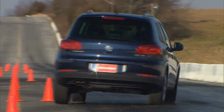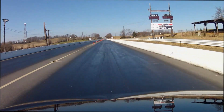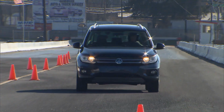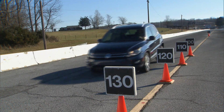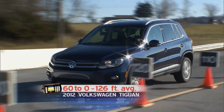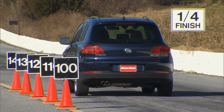Up front, there's a fully independent strut-type suspension, and in the rear, there's a multi-link setup. Even when speeds get ratcheted up to sports sedan territory, the Tiguan stays plenty stable, inspiring much confidence, though it does exhibit a fair amount of body roll. Brakes are also impressive, with good response and good numbers, stopping from 60 in 126 feet. Though there is a lot of nosedive and occasional rear wheel lockup, hard stops were consistently straight.